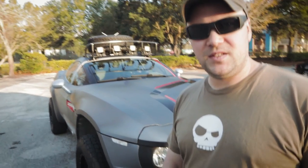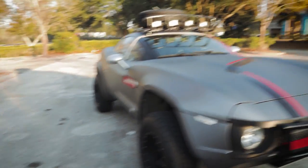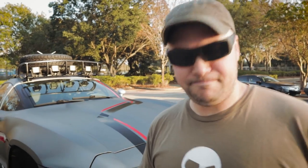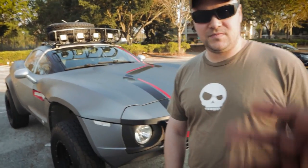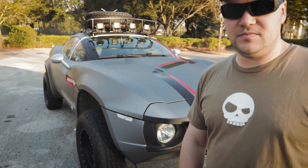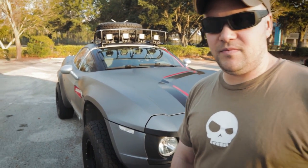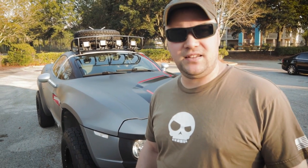How's the look back? That's what I always say to people. You know what the look back is, right? You get out of your car and look back at it. Do you still feel that way? Maybe people on the street see it and say, ooh, what's that? How's the look back for you after all this time? I would hands down purchase it again.